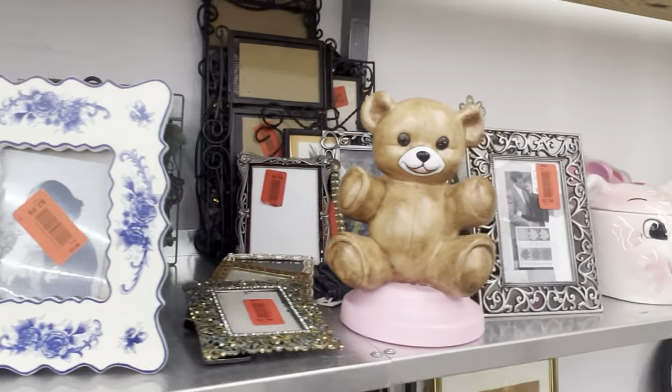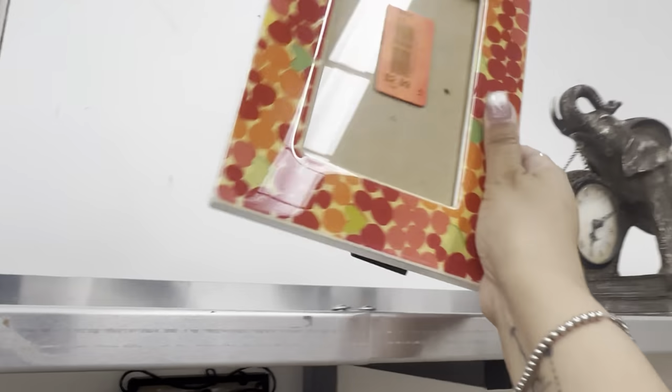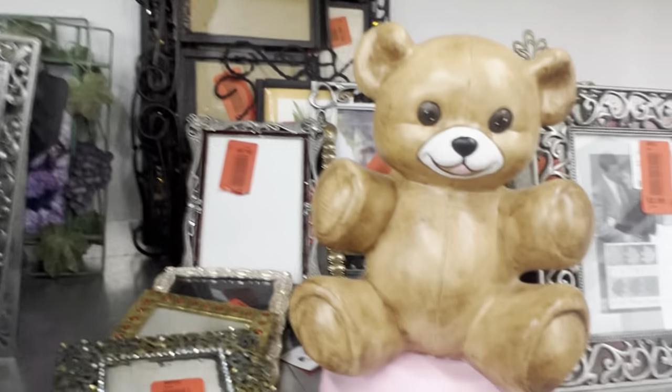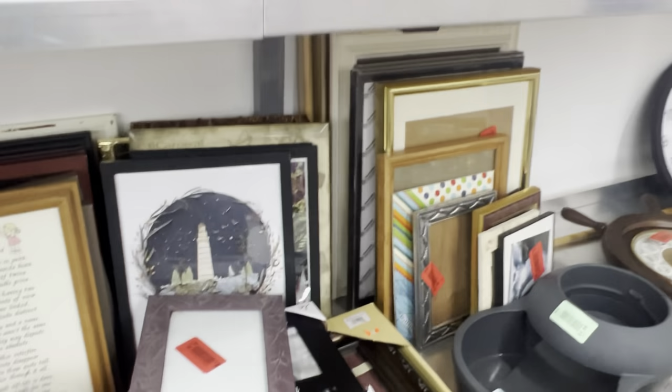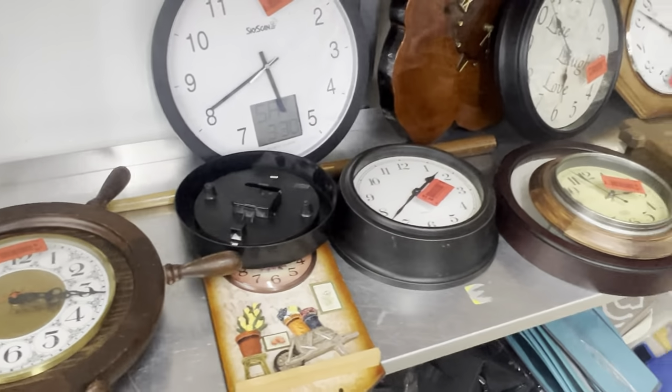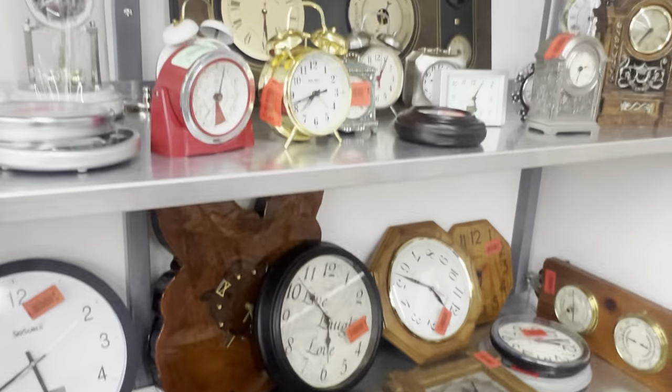And then let's look through the frames. Oh, we're almost at the end, y'all. Is this Kate Spade? No. Although I don't pick up Kate Spade frames anymore. Looking for MCM clocks for myself.